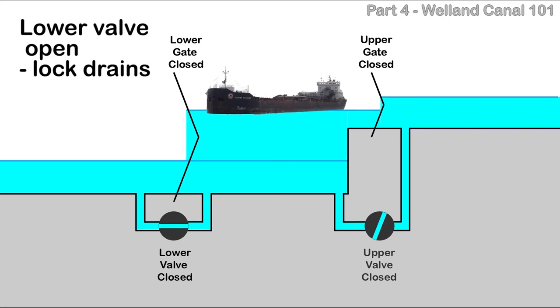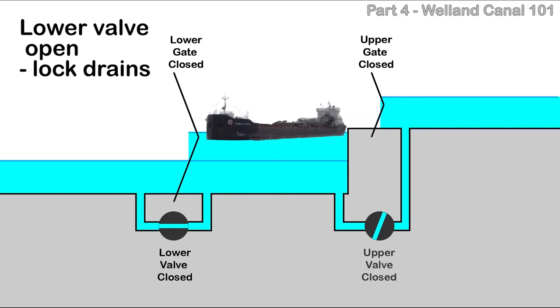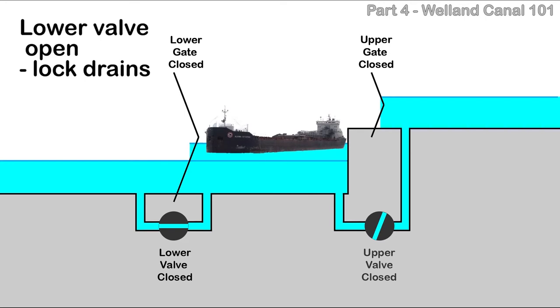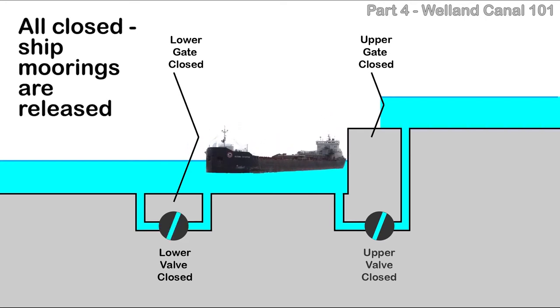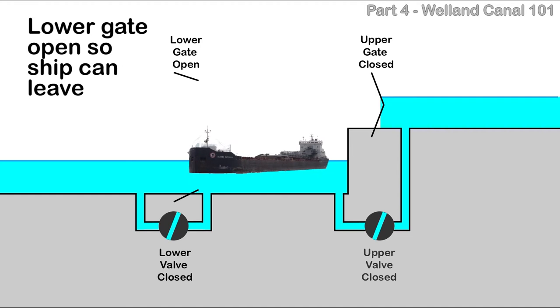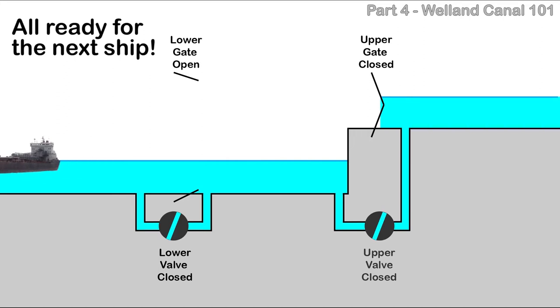Fourth, to raise a ship, the upper lock filling valves are opened, so water can enter and slowly fills up the chamber. To lower a ship, the lower lock draining valves are opened, so water can exit and slowly drains the lock chamber. When the water is at the right level, the lock gates open and the ship can leave and continue on its journey. So I'm going to break down each of these steps.